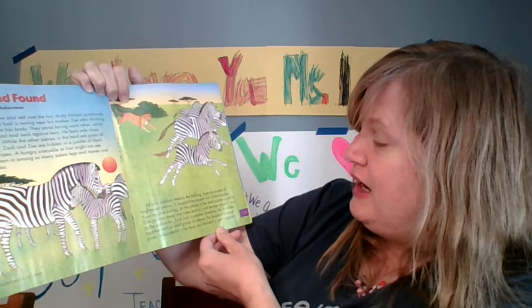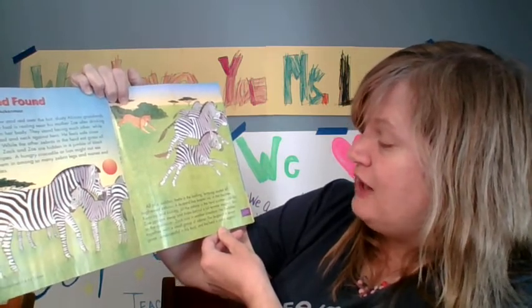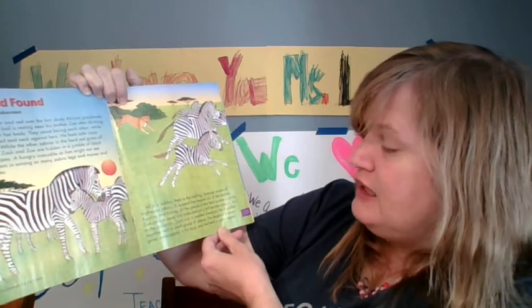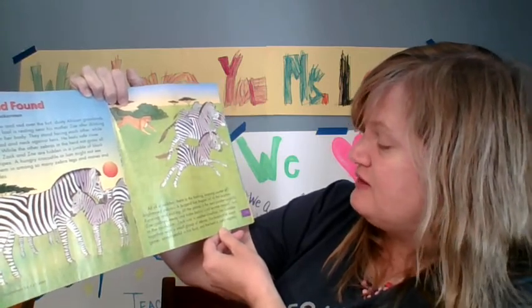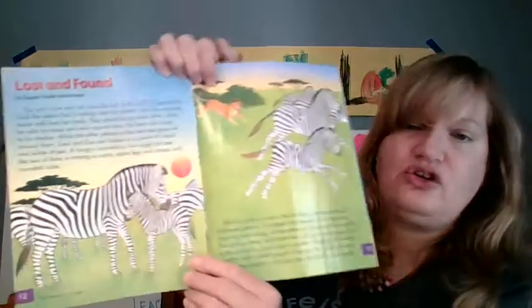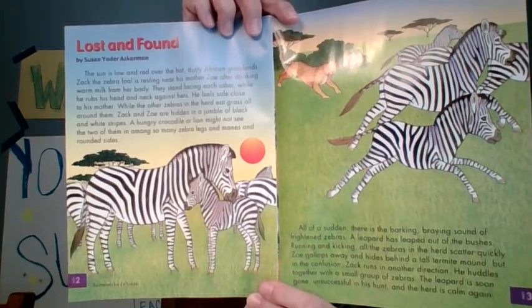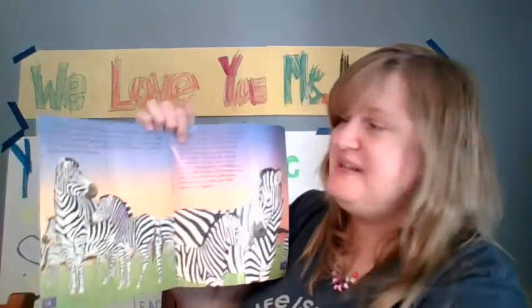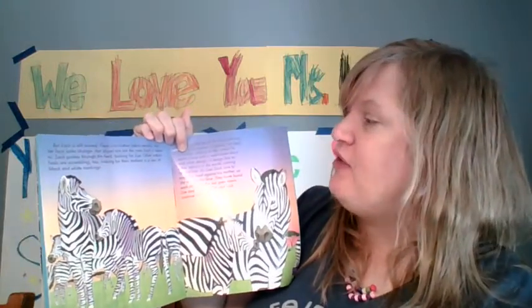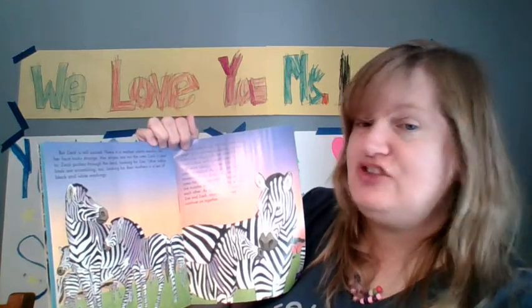Zoe gallops away and hides behind a tall termite mound, but in the confusion, Zach runs in another direction. He huddles together with a small group of zebras. The leopard is soon gone, unsuccessful in his hunt, and the herd is calm again. But Zach is still scared. There is a mother zebra nearby, but her face looks strange. Her stripes are not the ones Zach is used to.